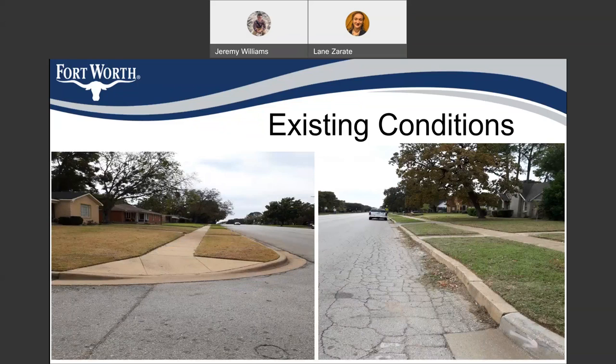We also know that there is damage to some of the existing concrete and flatwork out there, the sidewalks and ramps and curbs. These are pictures that are at Goldenrod on the left and Astor on the right. The example on the right shows an area where there's been ponding over time and the curb and gutter has shifted as a result.